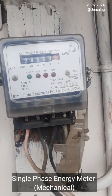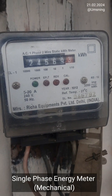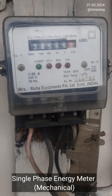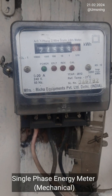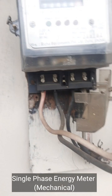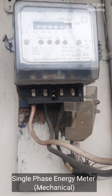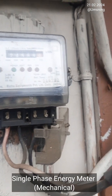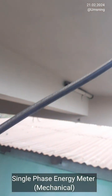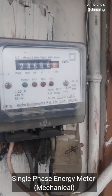Today you will see this meter which is in front of me in the video. It's a mechanical energy meter, which nowadays we are replacing with electronic numerical energy meters. They are more accurate and easy to read also. The human machine interface is now simpler with the introduction of the numerical energy meter, or the digital energy meter in particular.